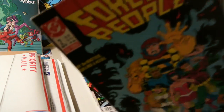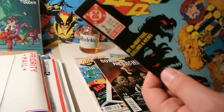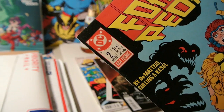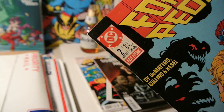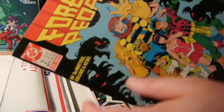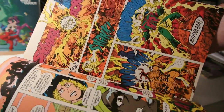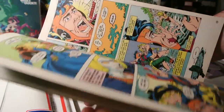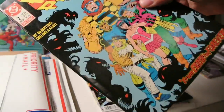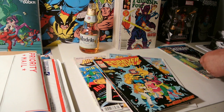And then I got excited when I saw this. It was like a mint condition copy of Forever People. And I'm thinking Jack Kirby or whatnot, but under closer examination, this comic actually came out in 1988, I believe. And even though Jack Kirby was the creator of Forever People, this artwork is done by someone else. Still kind of cool, but yeah, definitely, one of those things. I don't know if I have any use for it with it not being Kirby.